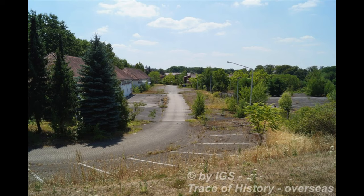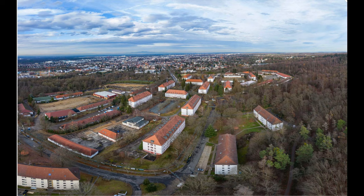So in this photo here, courtesy of Trace of History Overseas, we're just using their photos. They have a great Facebook page you can go to and see tons of photos from Darmstadt they're keeping track of. But this one is of the Bravo 440th motor pool and the building over there. And there's tons of photos on their Facebook page. I say you should go check them out.